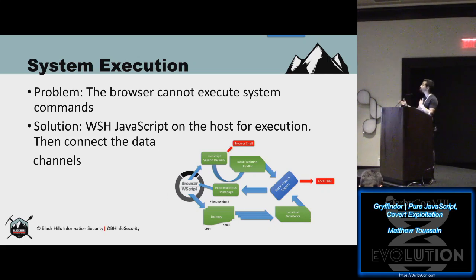So you can trade information back and forth here through a local file system I/O channel where your execution on the host makes no network communication whatsoever, but your execution in the browser does all of that. And if you want to run something on the host, the browser tells the JavaScript on the host to run that stuff for you.